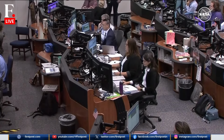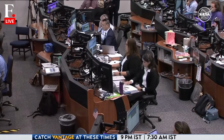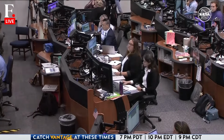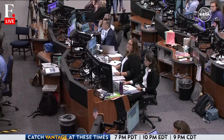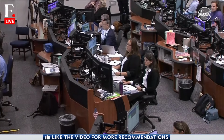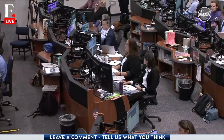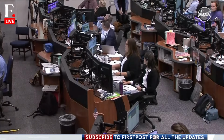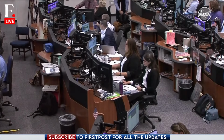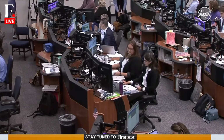The crew lock is almost to 0.5 pounds per square inch. Once it reaches this marker, the crew will start the procedures to open the EV hatch. After that step is complete, they will turn their EMUs, or extravehicular mobility units, to battery power. Once that step is complete, that will start the clock for today's spacewalk. Today's spacewalk is expected to last about 6.5 hours.